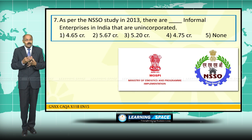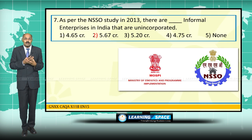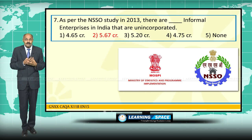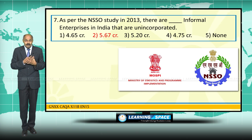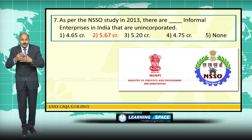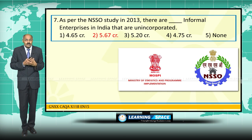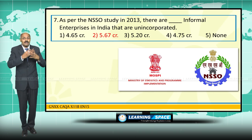It releases its reports quite frequently. And during the survey it did in the year 2013, in India there are 5.67 crore informal enterprises. These are also known as unincorporated enterprises. Sometimes we say unorganized sector. As per the NSSO survey, there are 5.67 crore informal enterprises in the country. Informal enterprises means unorganized enterprises, and the enterprises which have no legal identity are called unincorporated enterprises.